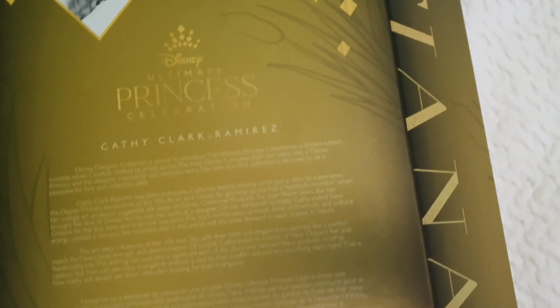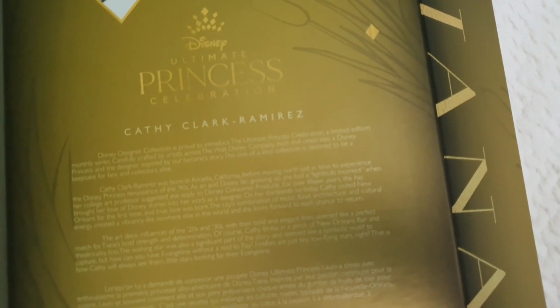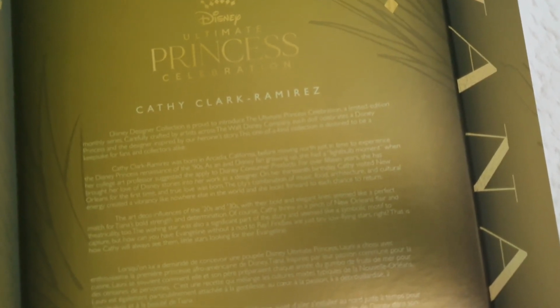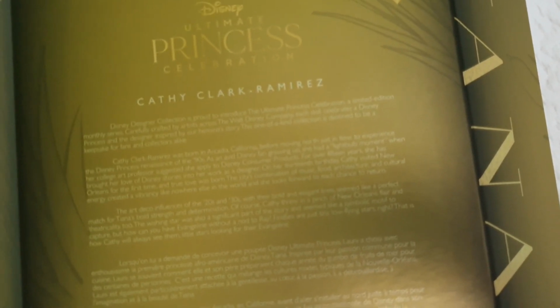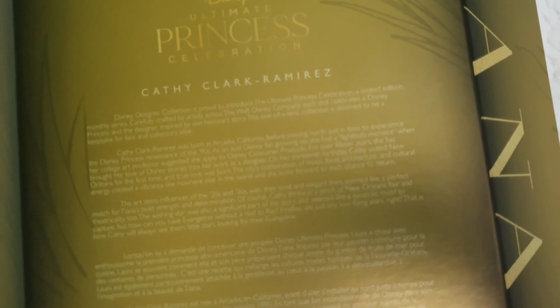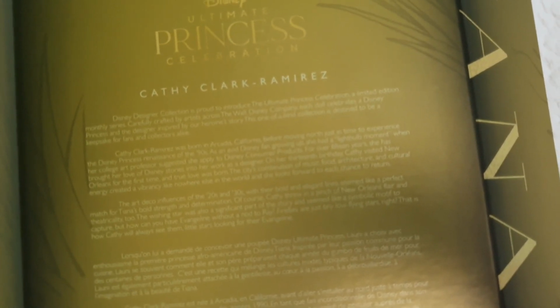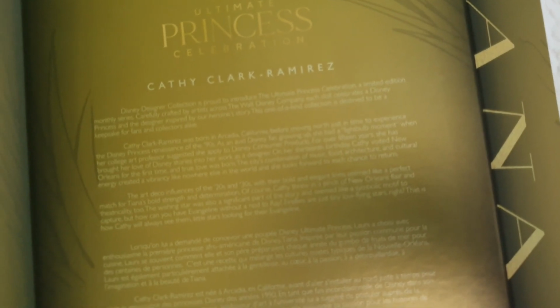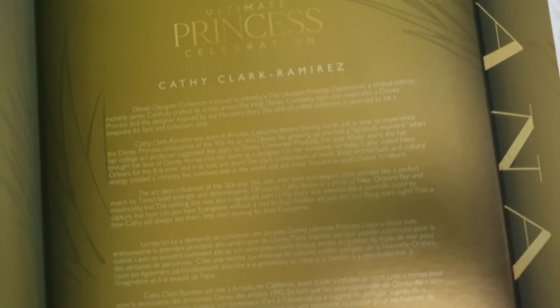Disney Designer Collection is proud to introduce the Ultimate Princess Celebration, a limited edition monthly series carefully crafted by artists across the Walt Disney Company. Each doll celebrates a Disney princess and a designer inspired by our heroine's story. This one-of-a-kind collection is destined to be a keepsake for fans and collectors alike.